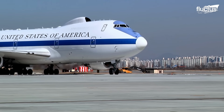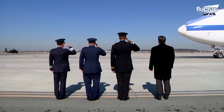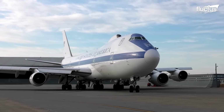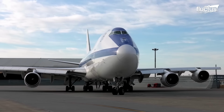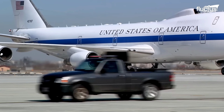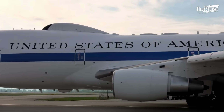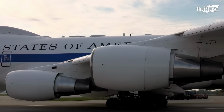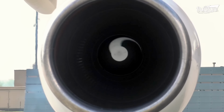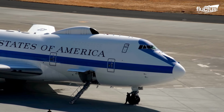The Boeing E-4B is one of the most secretive aircraft in the world. In fact, over the years, the mere existence of this advanced airborne command post has been doubted and denied, earning it the nickname the Doomsday Plane. But despite these rumors, the E-4B actually serves a very practical purpose.